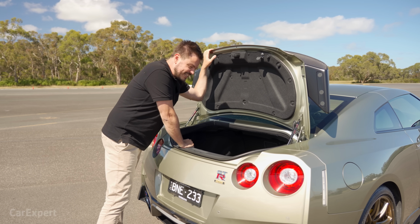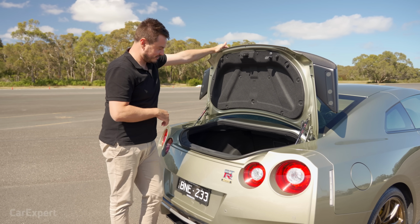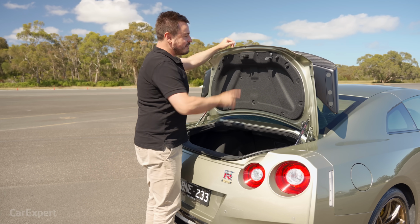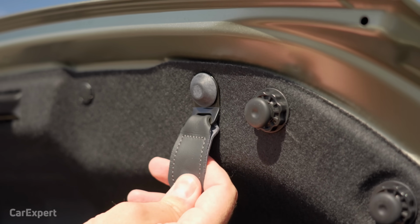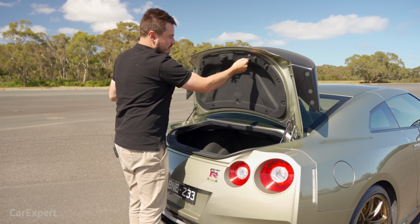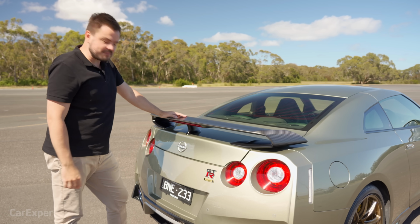I'm not a golfer, but I think this is the type of car that you want to be able to take to the golf club and whip your clubs out, go for a hit, or whatever golfers do. I like this as well. There's a leather pull here to bring the boot down. So instead of having to grab this, you can just pull that down and away it goes. So yeah, not a bad setup there.